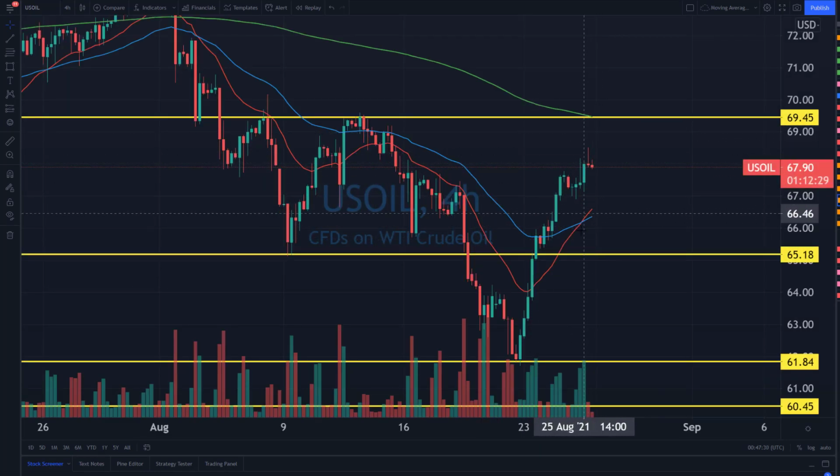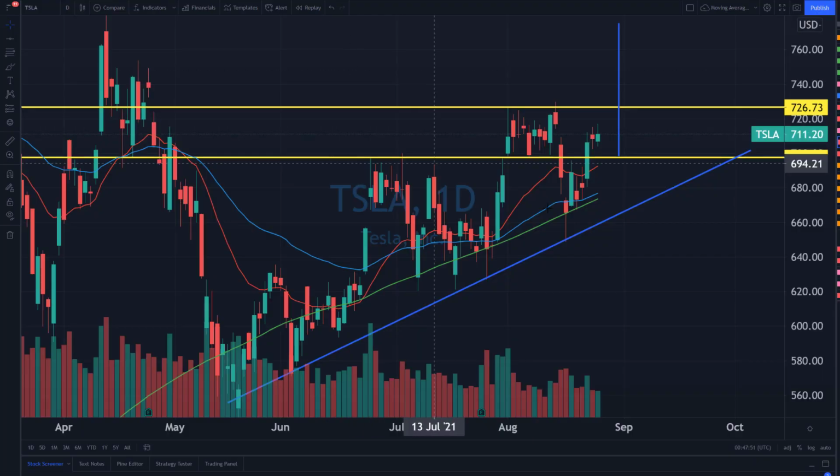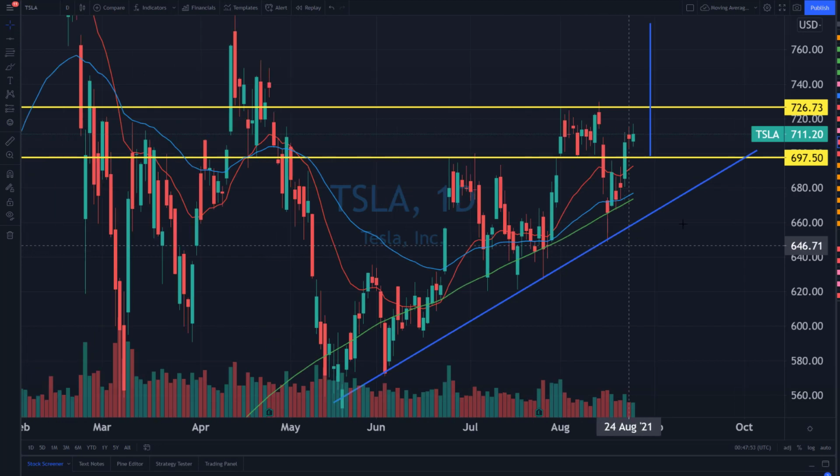I still want to see it down to the 65, maybe even 66, where these two moving averages are and previous support is. I would box that zone or box the area, and then set alerts, and if it comes down into that zone, then you can look for long opportunities on the smaller time frames. That's what you do. You just basically come in here, set your zone, set your alert, and guess what? That's all you have to do for the day. You just come back to it if you're a swing trader and check it out later.